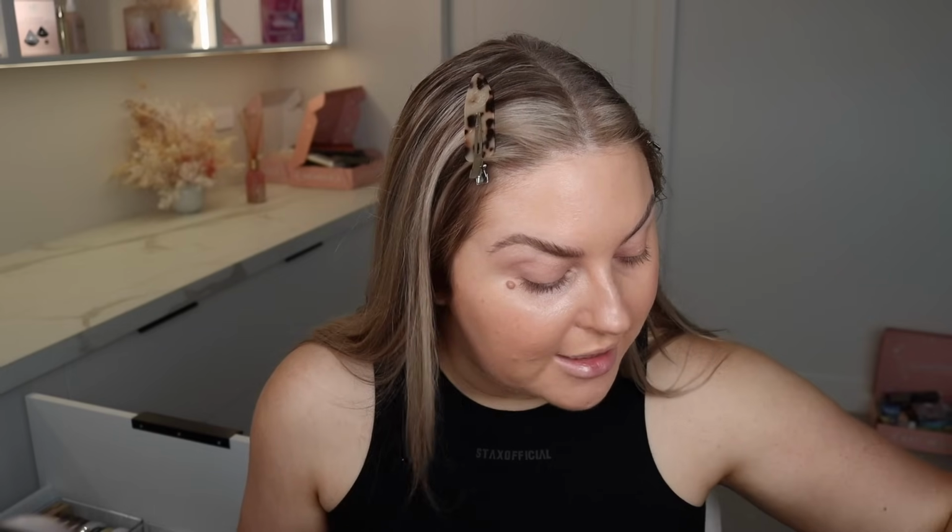So if you watched the PR haul, you know I got quite a few new concealers to try, which is exciting because I love concealer. But I thought today I would start with the Natasha Denona one because I love Natasha Denona, and something about the vibe of these reminds me of the vibe of the Hourglass ones, which I love. I went ahead and narrowed down to 3 of my favorite shades.